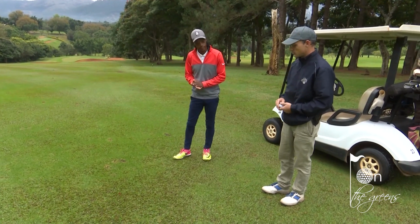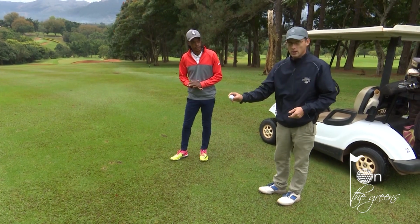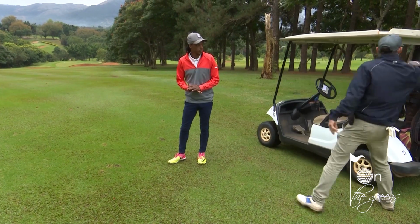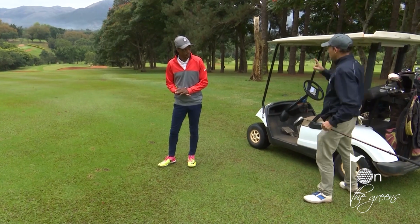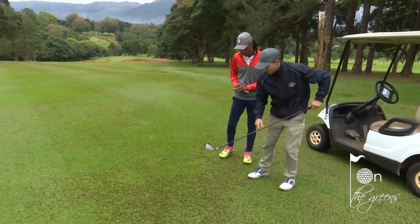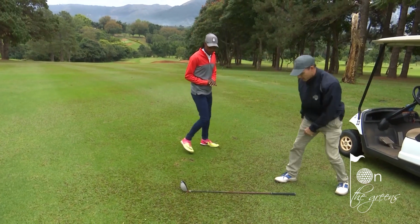For Royal Swazi. So what you can do is mark your ball, clean it, and then take your longest club, and place it not closer to the hole. So I can place it anywhere within the club length, not closer to the hole.